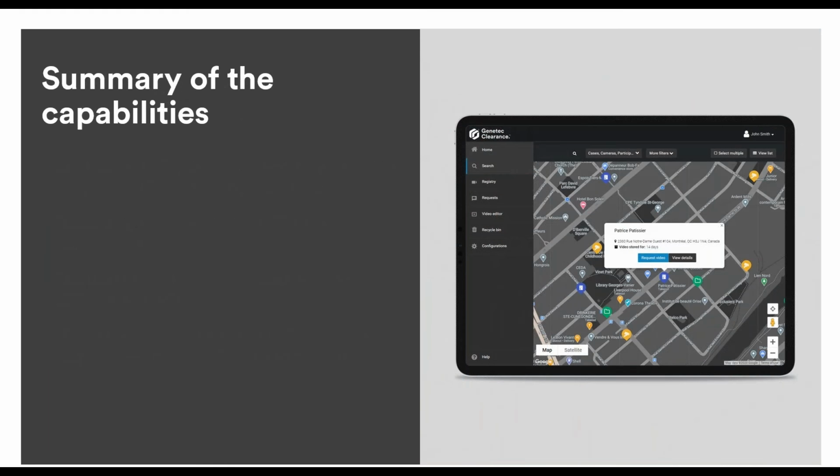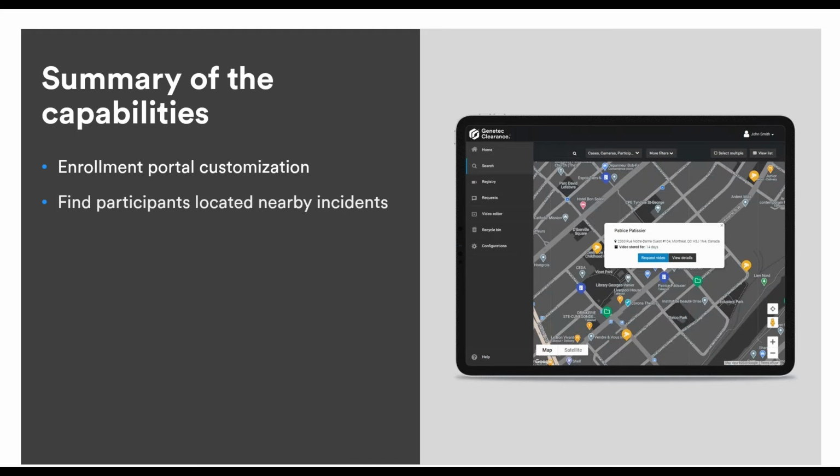So to address these challenges and better support collaboration with local community stakeholders, the latest update to Genetec Clearance now allows agencies to create a public camera registry. So let's go over the main capabilities before we get into the actual demo. So the first thing is that agencies are going to be able to create a customized enrollment form for private businesses and citizens. Once camera systems are enrolled, investigators can easily search for them from a map view.